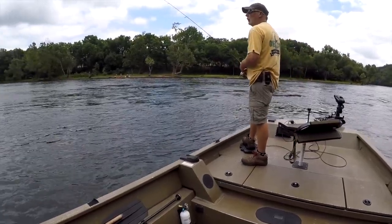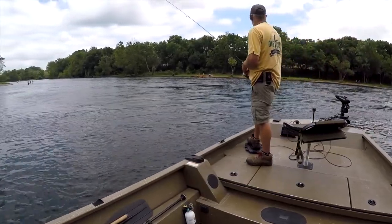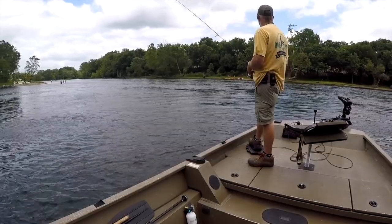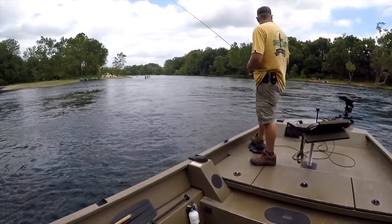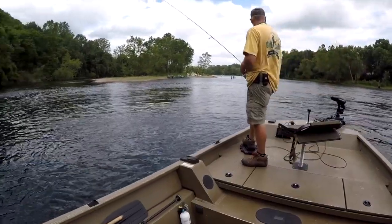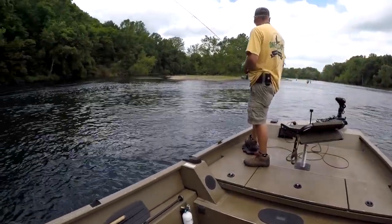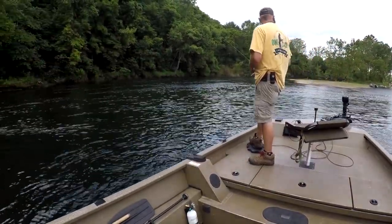It's starting to get pretty breezy and muggy out here, and I think we've got some pop-up showers getting ready to move in. This 16th ounce jig might be a little light for the wind that we got. I'm gonna turn the boat around and get us backing up into this eddy some.